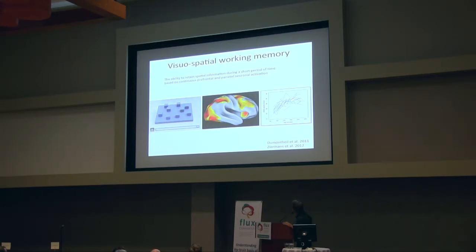And here is behavioral data in months, so it starts at 6 years of age and plateaus somewhere around 20 to 25 years of age in capacity on a task like this. And you can see this developmental aspect as well as the large variability here. And this variability is very interesting.